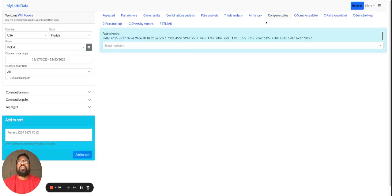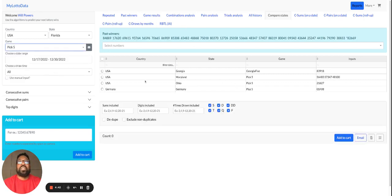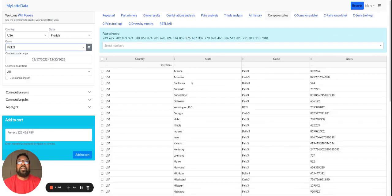The compare states tool allows you to look at states comparatively. For example, you can look at states that also have similar number profiles for the date range over here. You can also do that by pick five, and you see it immediately switches. You could do pick three. The expectation there is that there's going to be more data here because pick three is a lower list of numbers.